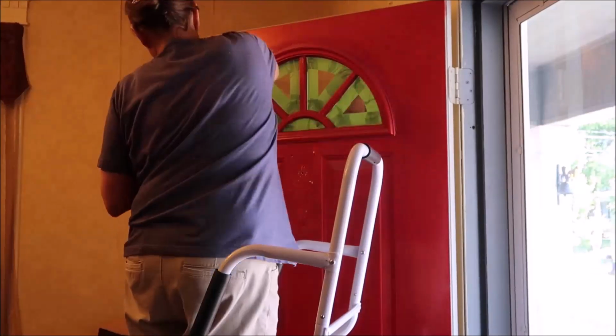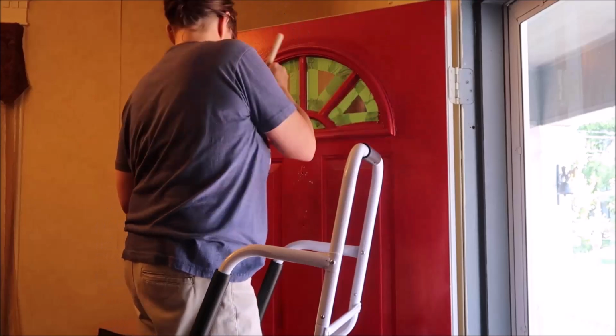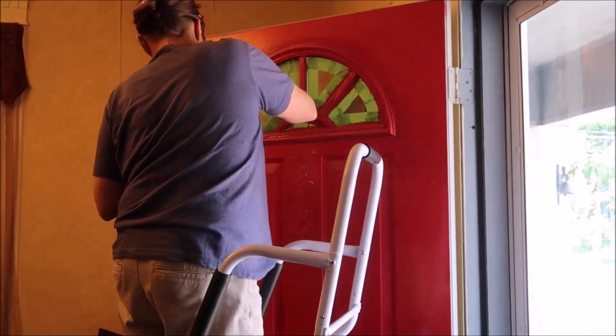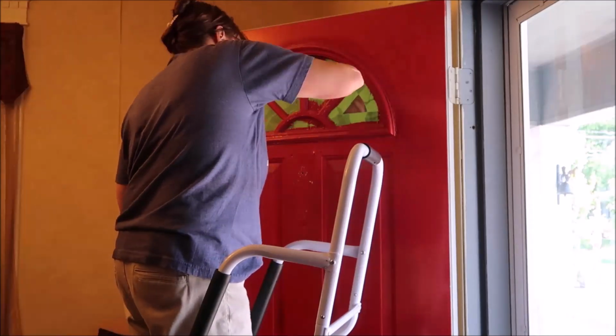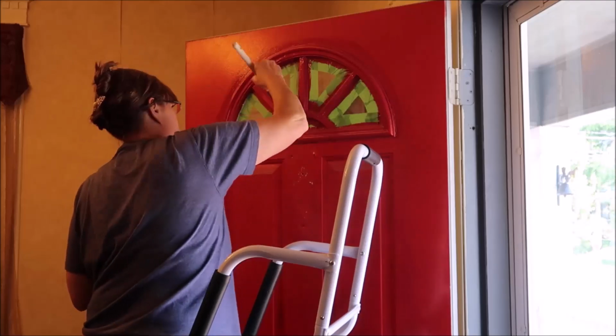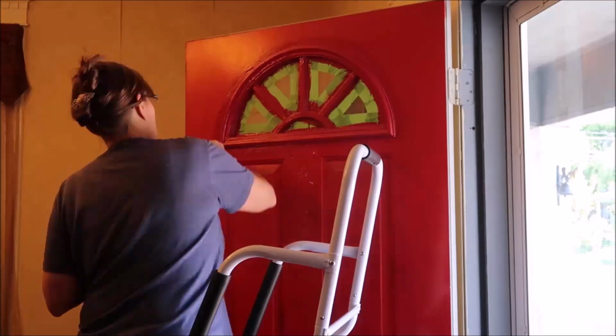I didn't even pull the rug aside or anything, but I wasn't going to go in Lowe's and buy plastic because I thought, I have some garbage bags. I'll just lay those down. I don't need to buy a big thing of plastic, because if we were painting a room, we would definitely buy plastic and we would cover everything in it.